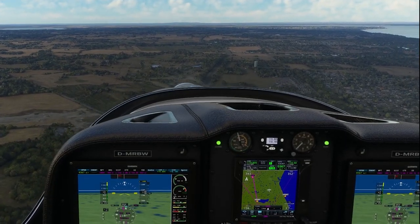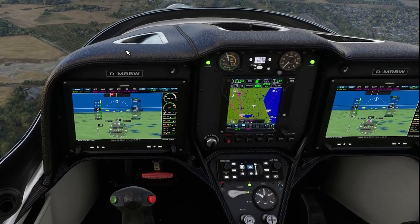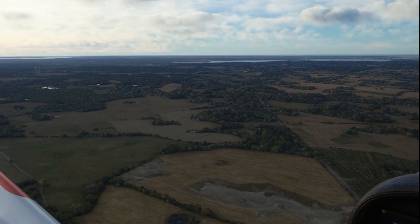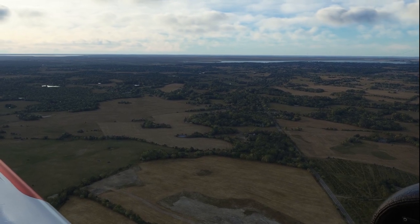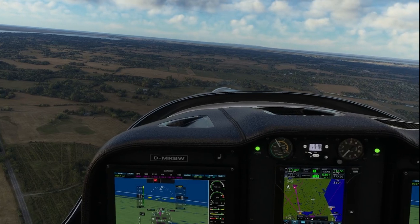Valair 01 Charlie Hotel, you're now number 3 to a Cessna 414, just joining final on 4 miles, minimum approach speed, please. Minimum approach speed, Valair 01 Charlie Hotel.